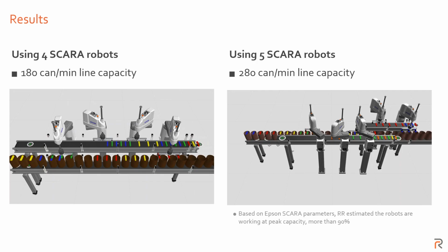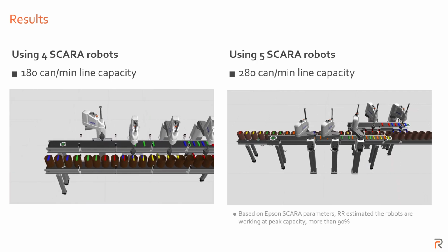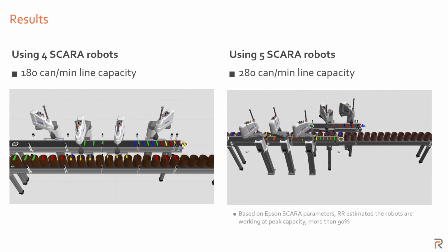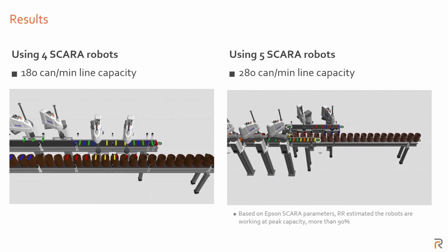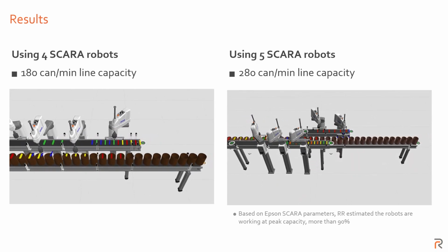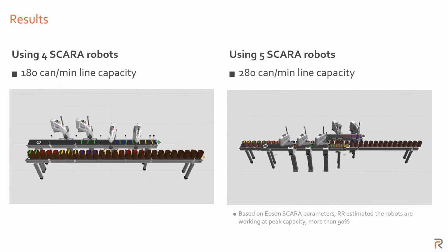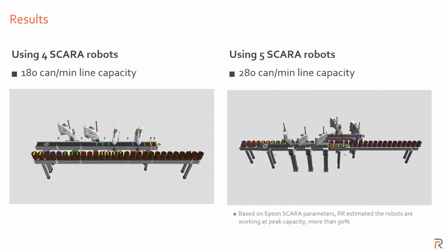Let's watch some videos to have a better understanding of the simulations. On the left side is the initial design concept for the automation solution with 4 SCARA robots. The process is to transfer spoons from one conveyor line to the can on another conveyor line. If you notice, all robots are assigned to transfer a specific sequence of spoons to their targeted cans. This is to ensure all robots are being fully utilized. Also, you could see the spoon conveyor slow down and speed up according to the robot's needs.